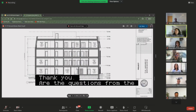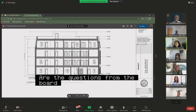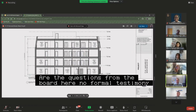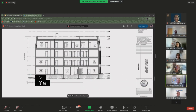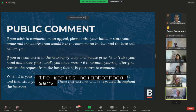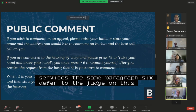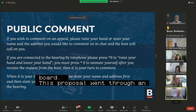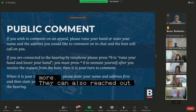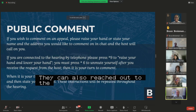Okay, hearing none, may I have public testimony? Yes, Madam Chair, members of the board, Connor Newman with the Mayor's Office of Neighborhood Services. At this time, the Mayor's Office defers to the judgment of this board. This proposal went through an MOH-led community process. They'll be able to elaborate more. The applicant also reached out to the West of Washington, the WOW group, and received their support. With that, we'll defer to the board at this time. Thank you.